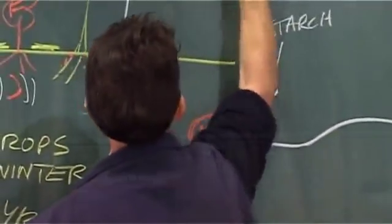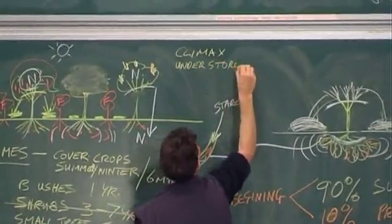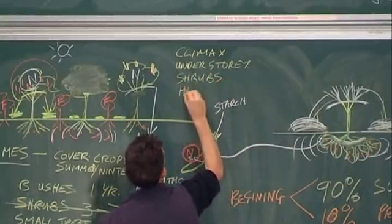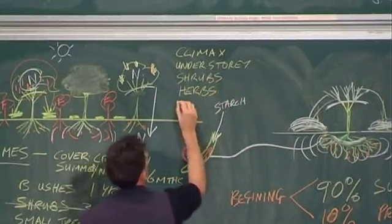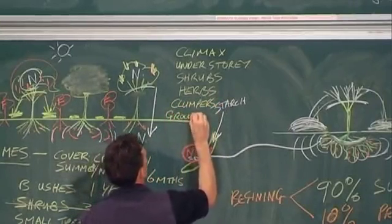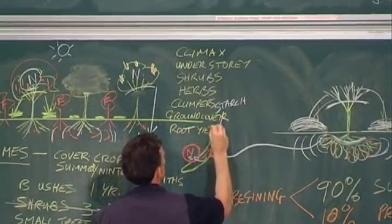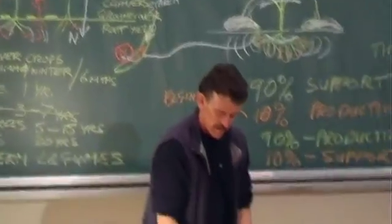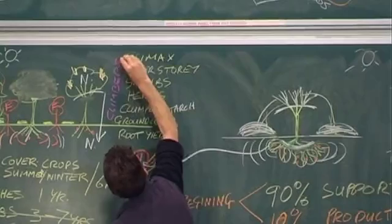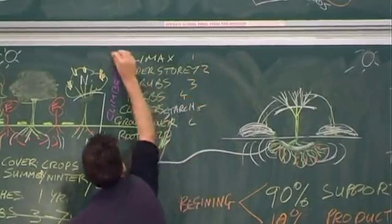You have climax trees at the top. Let's think about layers. Climax. Understory. You have shrubs. You have herbs. You have clumping plants or clumpers. Here on the ground you have ground cover. You have root crop or root yield plants. And then going up here, you have climbers, vertical layers. You have layers. 1, 2, 3, 4, 5, 6, 7 layers.